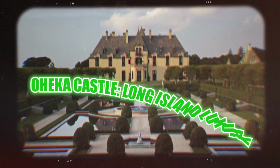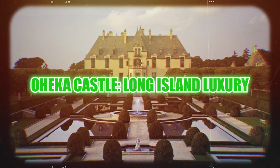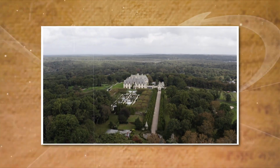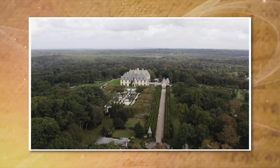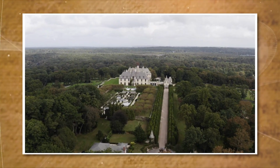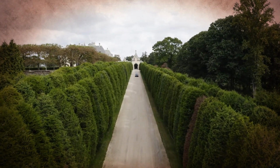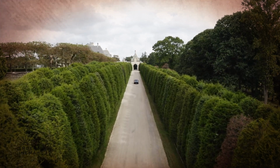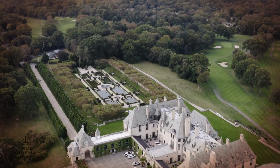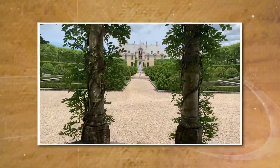Moving to Long Island, New York, we find Oheka Castle, built by financier Otto Herman Kahn. This grand estate is one of the largest private homes in the United States and a stunning example of opulent living. The exterior at Oheka Castle is impressive, with its grand architecture and beautiful gardens. The castle is surrounded by lush lawns, manicured hedges, and vibrant flower beds. The gardens are designed to create a serene and picturesque environment, perfect for leisurely strolls and outdoor gatherings.